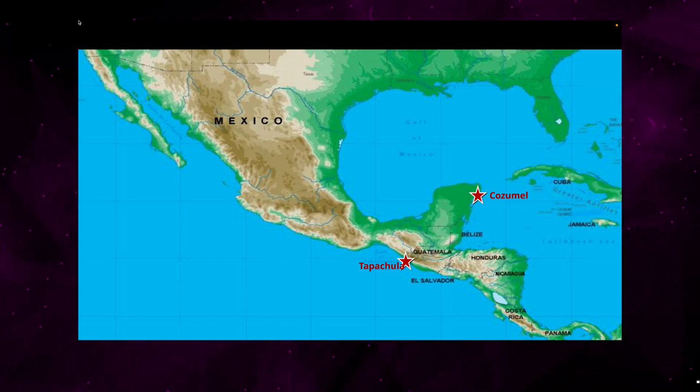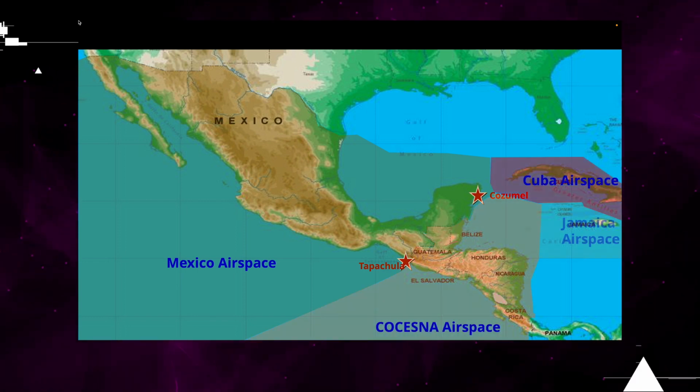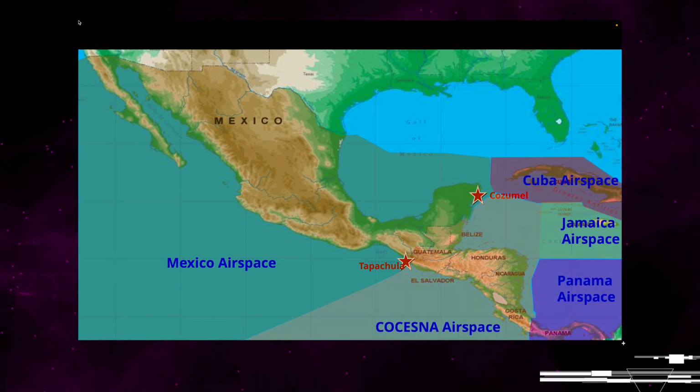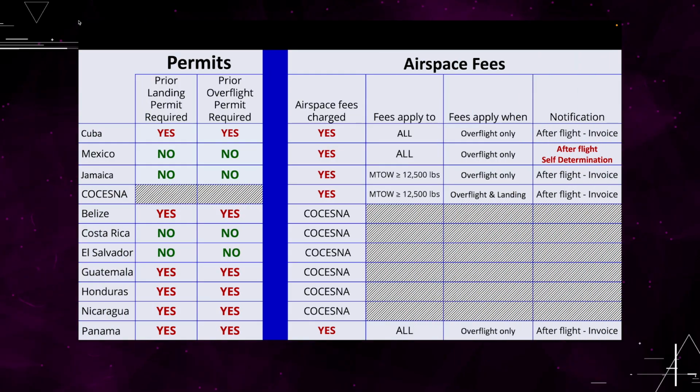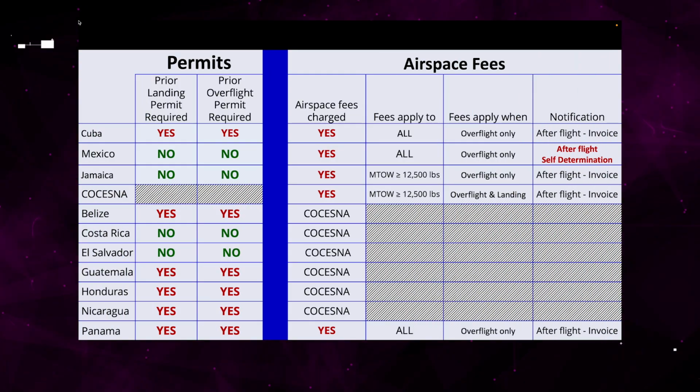You need to take into consideration what airspaces you will be flying through on your way to and within Central America. Depending upon your route of flight, you may cross into a variety of different airspaces. This table is a brief summary of those countries and flight information regions that require overflight permits and/or charge for the use of their airspace.